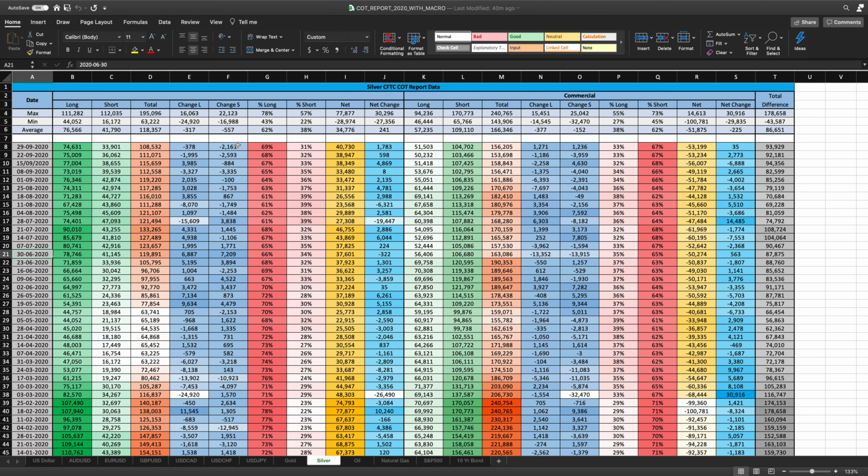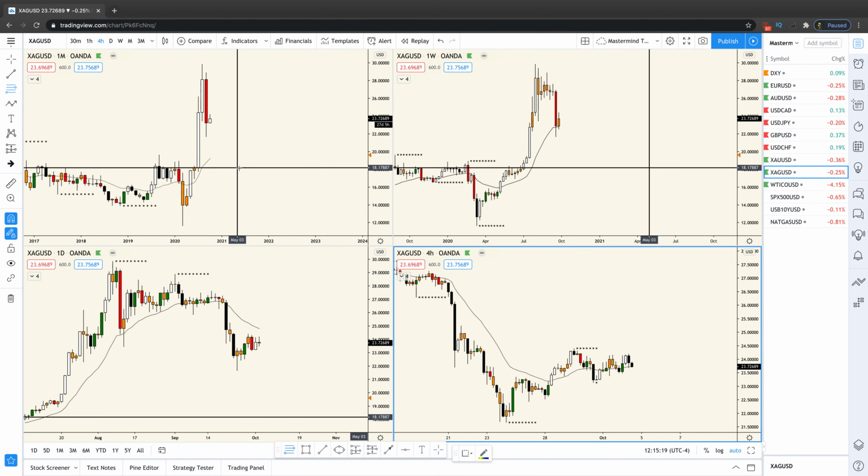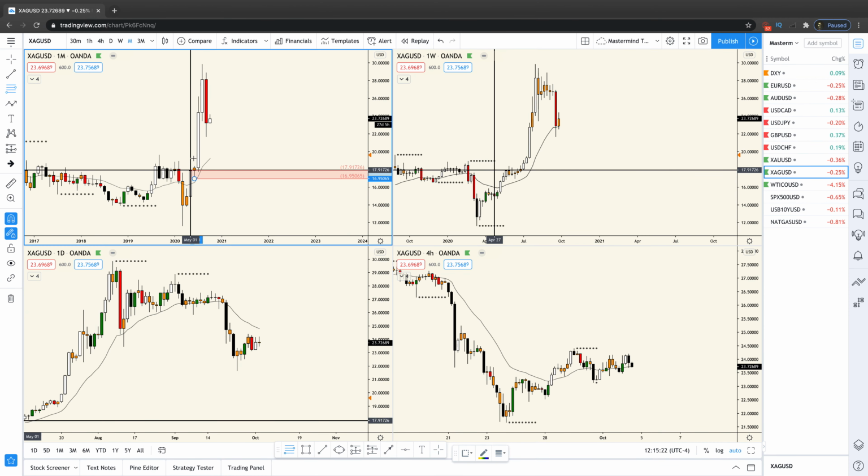We'll go to silver, similar picture. They added a little bit of longs, took off some shorts. They didn't add any longs, but their percentage changed from 68 to 69% long. Still not even at their max. Still very bullish on silver. Similar pictures.